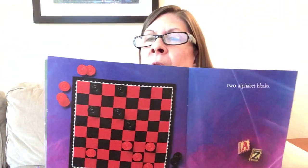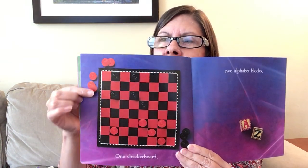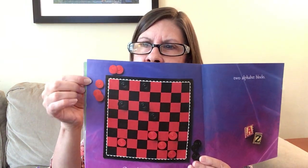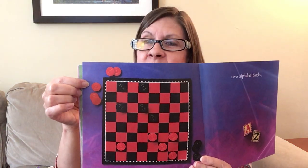One checkerboard. So the whole board is a square and it has lots of little squares. But the checkers are not squares. Do you know what shape those checkers are? That's right, they're circles.